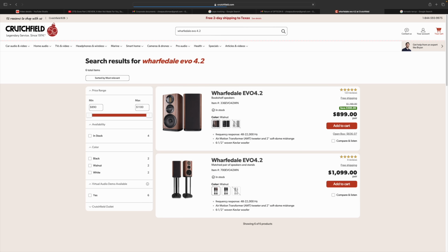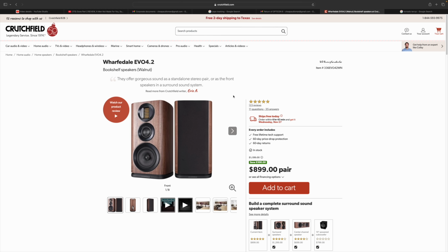I don't know what it is, but you would think when you have more budget to work with, there would be more sales going on and really good sales, but that just doesn't seem to be the case. However, it doesn't mean that there are no unicorns, some outliers out there. One of which is the Dali Evo 4.2. This thing is on sale for $900, which is $300 off.